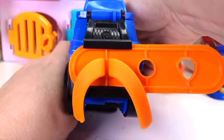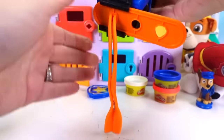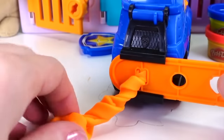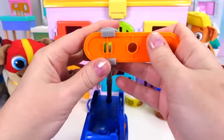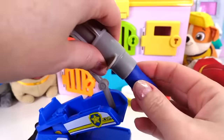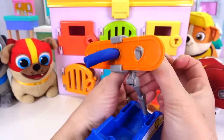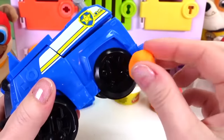Whoa, let's add some more. There's so much Play-Doh coming out of here. We can take these pieces and twist them together and make a nice long rope. We can put this up top and slide it over. Look, that's a circle. And now we use the blue Play-Doh, put it in here, and when we push it through, it looks like water is shooting out. Wow! And look at this wheel.